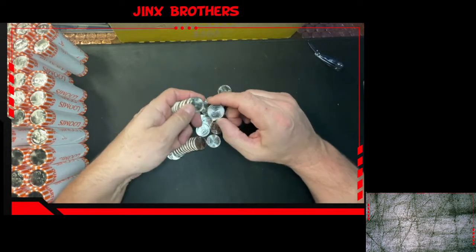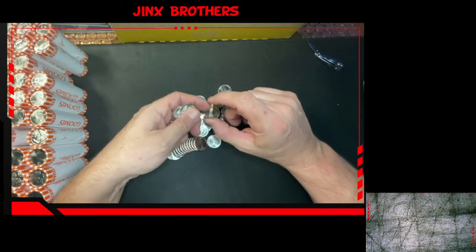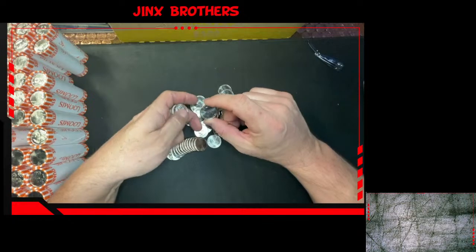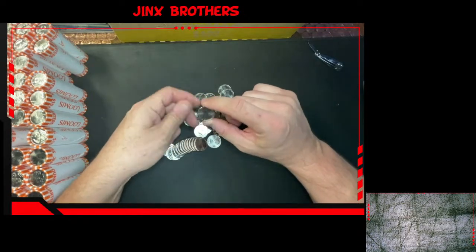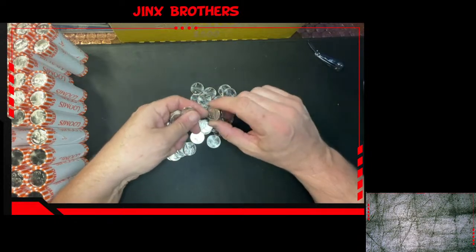Oh, sweet. Off-center ones? That's pretty cool. I would think those would be worth quite a bit. Even modern error bills are worth some money.